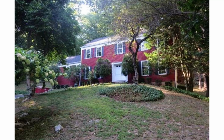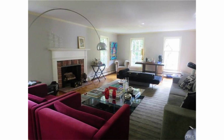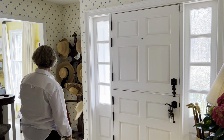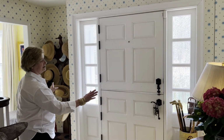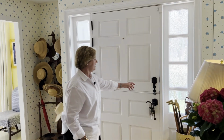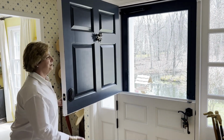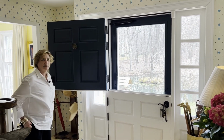When I first moved into this house, there were a pair of doors. This hallway, or this foyer, had many, many doors. There was a pair of doors here, a pair of doors into the living room, and this was a pair of doors with absolutely no light. So I took out those doors and had a Dutch door made and put in the side lights just to get the light in the house.